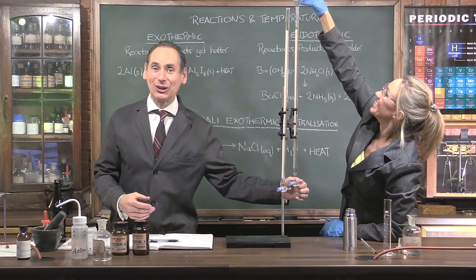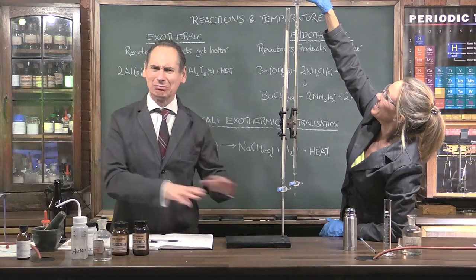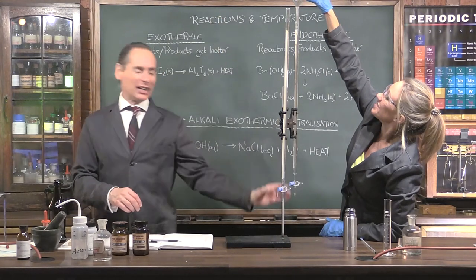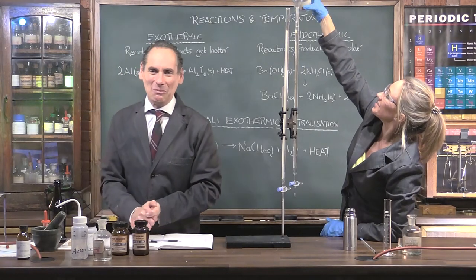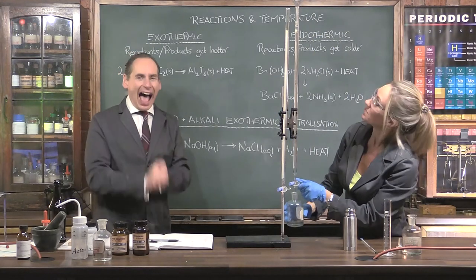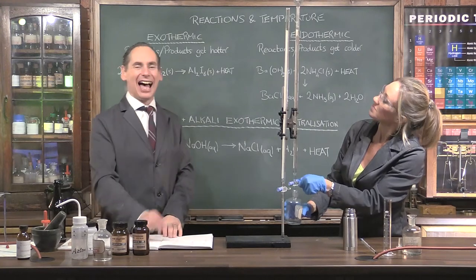Just making sure that this valve is closed. Running out. Not a good idea. And Emma's then going to put the reagent bottle down here and run it down to the zero mark or thereabouts. It doesn't need to be that accurate. We're not doing a volumetric analysis today.